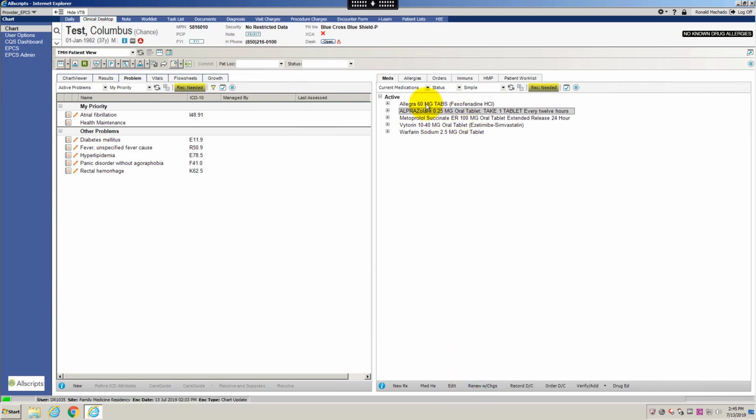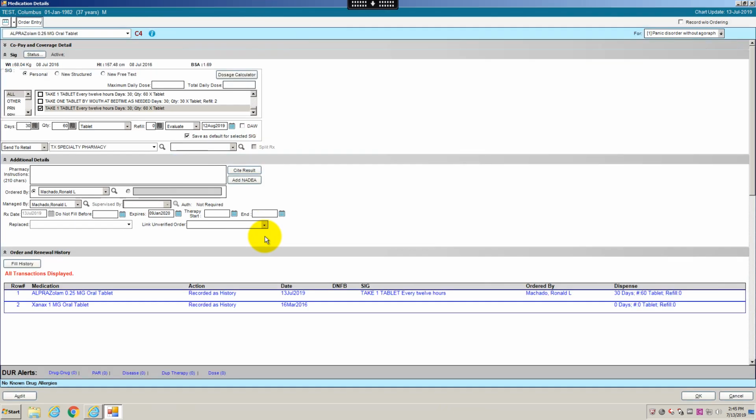So I have a patient on some generic Xanax, and I'm going to renew that to show you. So basically, I don't have any yellow in here. Even though it says send to retail, it's going to allow me to send this controlled substance, class 4 controlled substance, to retail. This does depend on if the pharmacy is set up to accept EPCS, and so the system will tell you. Some of these boxes will be in a pink color if you cannot perform the action.